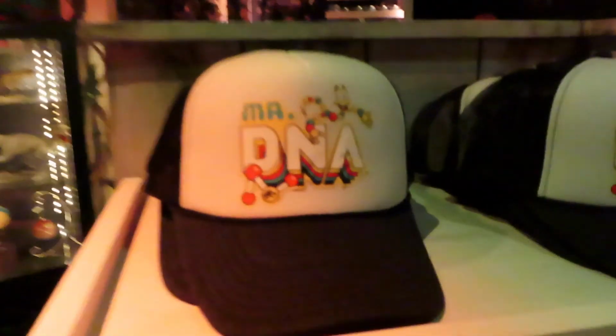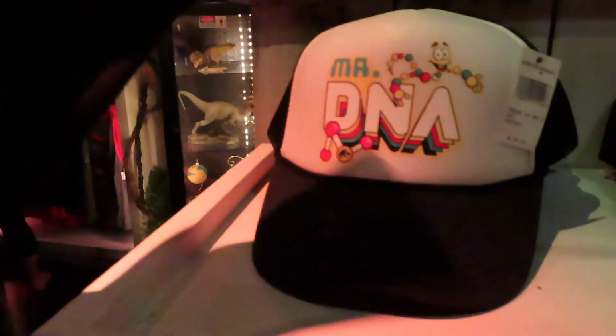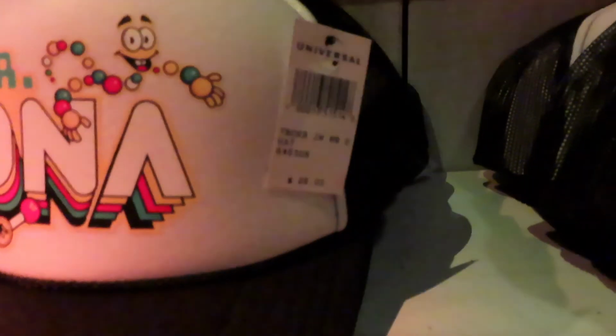We got some Mr. DNA merchandise. This Chuckers hat is $25. We've also got this t-shirt. Jurassic geneticist. And this is $30.